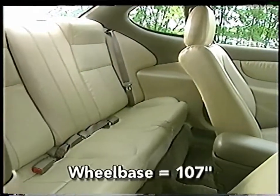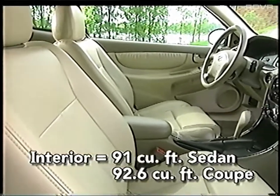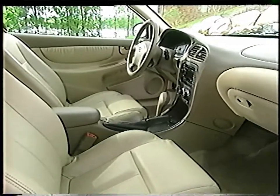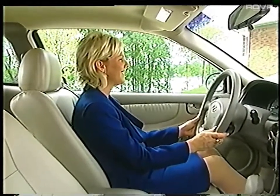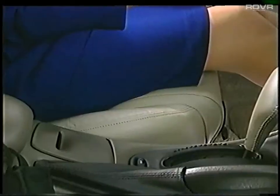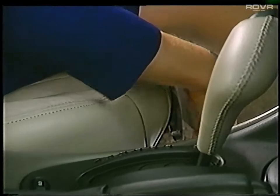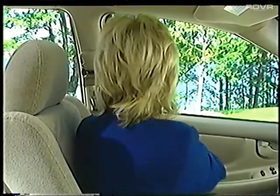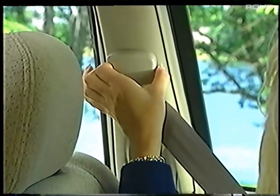With a relatively long wheelbase of 107 inches, the Alero provides a roomy 91 cubic feet of interior space. Interior roominess is enhanced with thin pillars, lots of glass area, and the two-toned interior design. The driver and front passenger are treated to comfortable reclining bucket seats. These seats were specially designed and tuned for comfort over long distances. A driver's seat lumbar adjustment, standard on the GL and GLS, provides added comfort. The lumbar is adjusted with a knob located under the driver's right leg. On Alero sedans, you'll also want to review shoulder belt adjusters on the B pillar, providing added comfort and convenience.